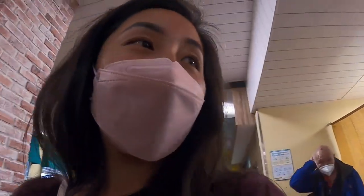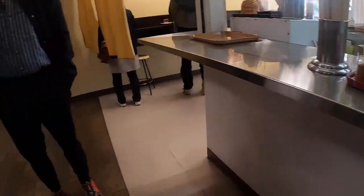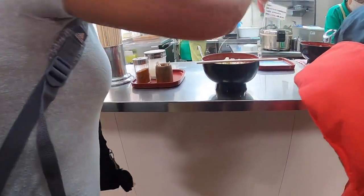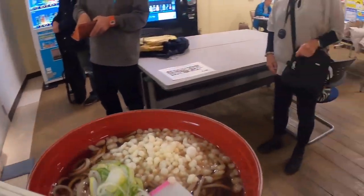So the soba udon place is like a stand and eat place. Oh, look at this machine. So we are waiting for our food now. Right, that's yours. Kake soba, right?